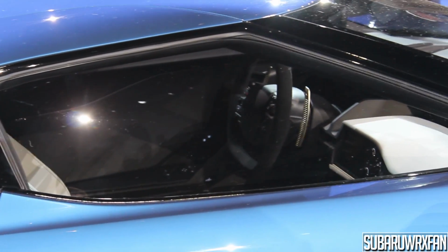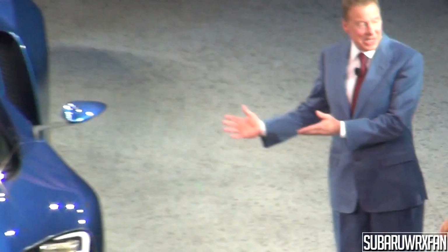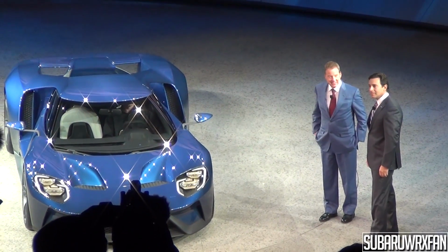And here's the two CEOs of Ford talking about the production prospects. Why don't you tell them what we're going to do with this? So, Bill, you think we ought to build it? I think we should. All right. So, how about we build it? How about next year?